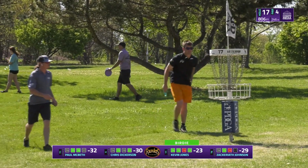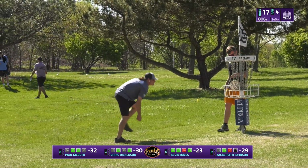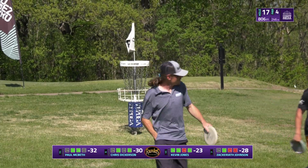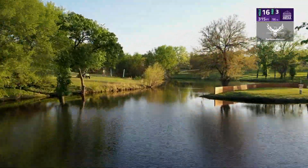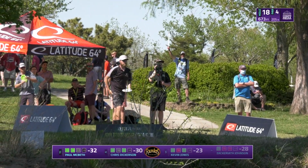And Kevin with a great birdie there. Counteract the bogey on 16 after he started to bring his round back. And two bogeys in a row for Zack. Still high spirits, though. He knows he's having a good round. He's got one more hole to bring it back. Hole 18. You've got a long water carry off of the tee pad.